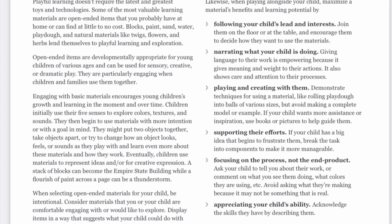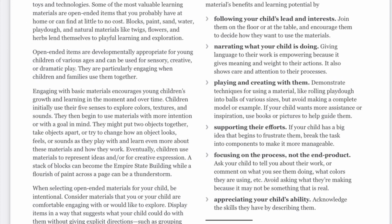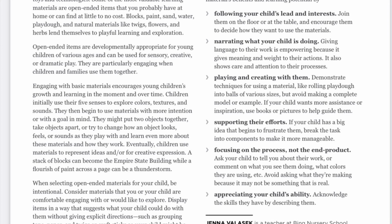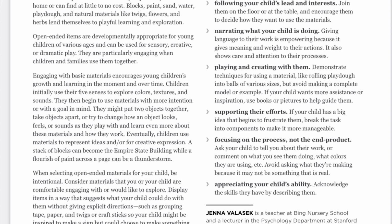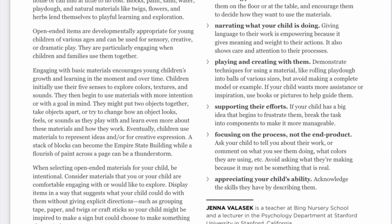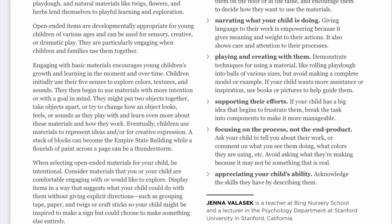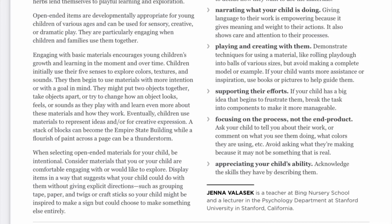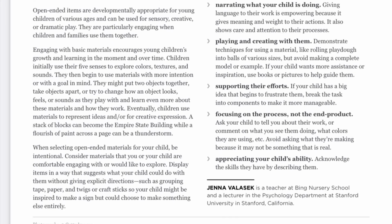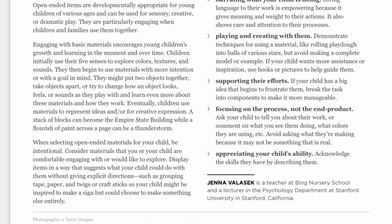Focusing on the processes, not the end product. Ask your child to tell you about their work or comment on what you see them doing, what colors they're using, etc. Avoid asking what they're making because it may not be something that is real. Appreciating your child's ability. Acknowledge the skills they have by describing them. These are all great tips for harnessing the joy of open-ended materials with your child.